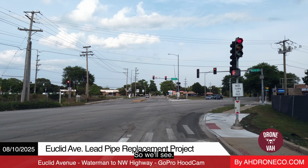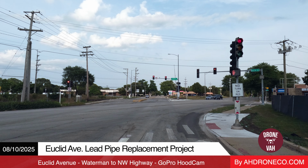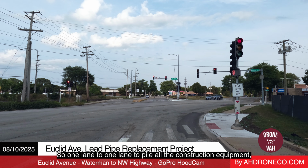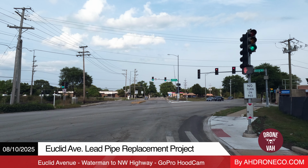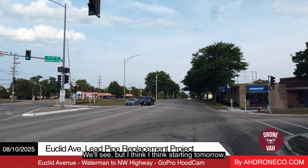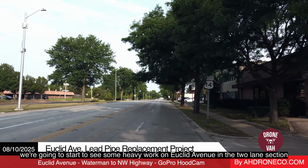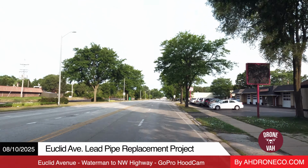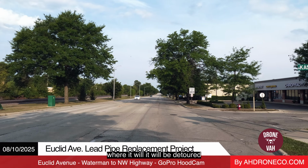So we'll see. They've already got 2 lanes open both directions, as long as the road is 3 lanes wide. So one lane to pile all the construction equipment, and then 2 lanes for traffic. No need for a detour. So we'll see. But I think starting tomorrow, we're going to start to see some heavy work on Euclid Avenue in the 2 lane section, where it will be detoured.